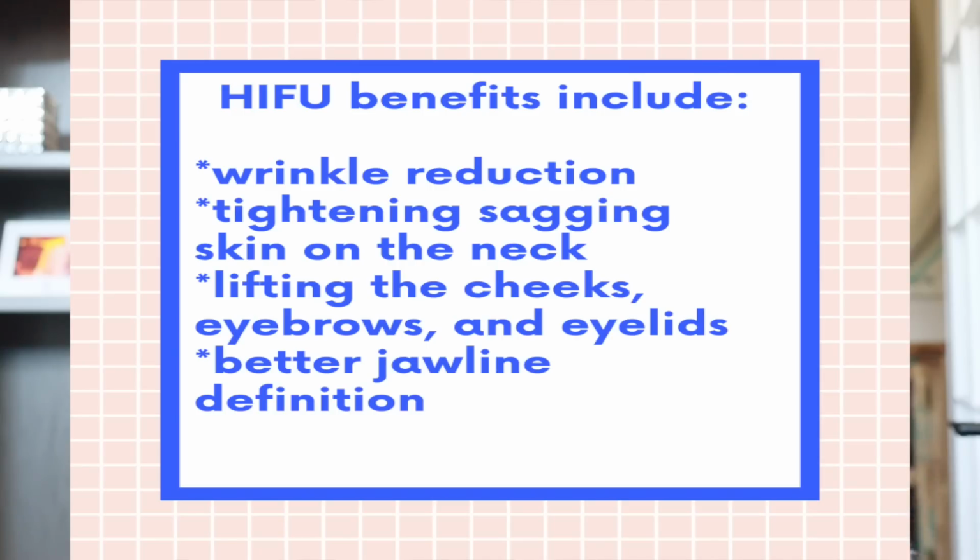So we're using focused ultrasound to create a bunch of heat in a targeted area, and that damages the cells in the target area, and then collagen induction happens, okay? Now, the benefits of HIFU are wrinkle reduction, tightening sagging skin, especially on the neck, lifting cheeks and eyebrows and eyelids, and better jawline definition. So this is one of those treatments that you could do just one single time, and it is in office.